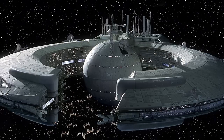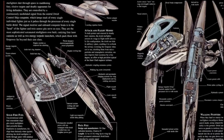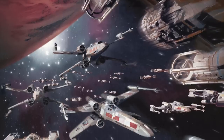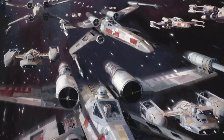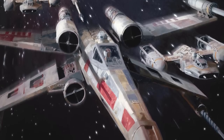Alright, so finally we get to carrying capacity, and this one is interesting because the Lucrehulk has sheer numbers on its size, being that it's a freighter. It can carry over 1,500 droid starfighters. However, I'm really not impressed by what a droid starfighter offers. It's unshielded, it's not particularly maneuverable, and it's not really well armed. On the other hand, the MC80 Home One would have carried 120 starfighters, but these would have been Rebel A-Wings, B-Wings, X-Wings, and Y-Wings, all very advanced, very well armed, and shielded starfighters.